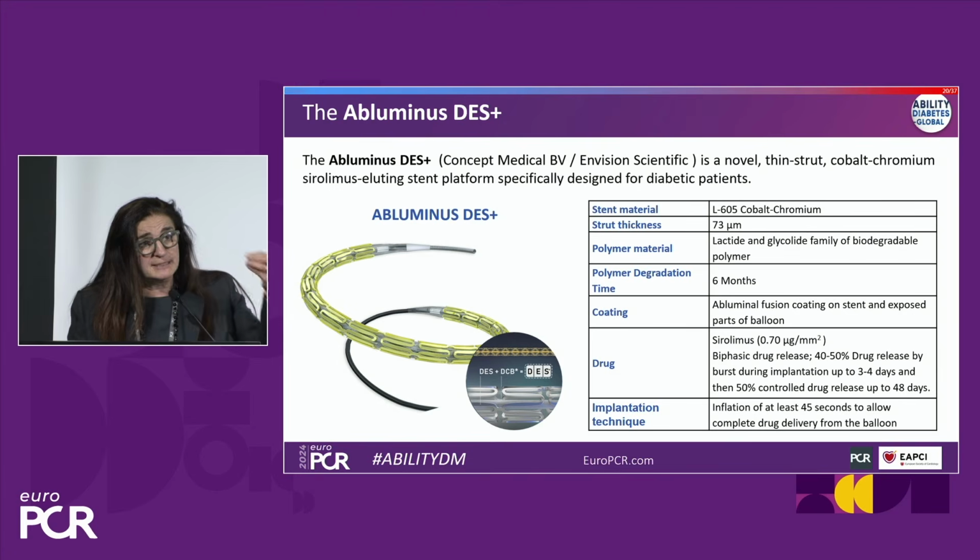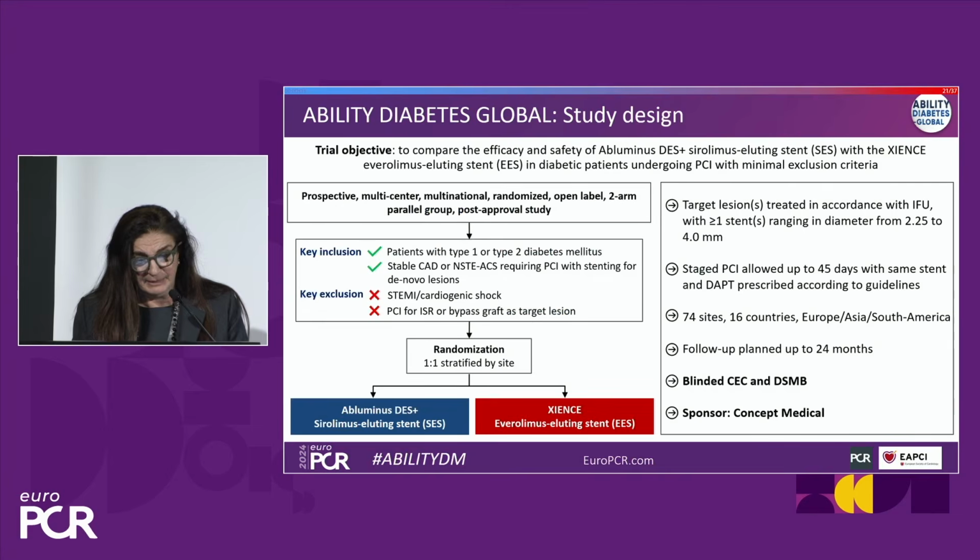the balloon is sprayed, the device is crimped on the balloon, and then the drug is sprayed over the balloon and the stent with a homogeneous delivery of the drug, also at the edges, but requiring about 45 seconds to allow that complete drug delivery with the scaffold being placed in place.